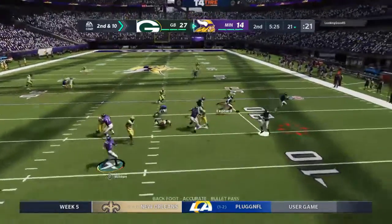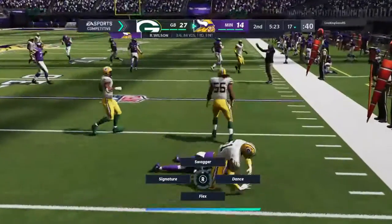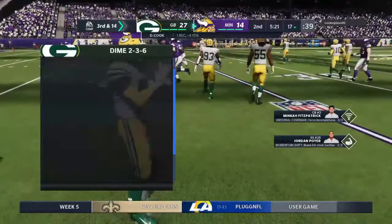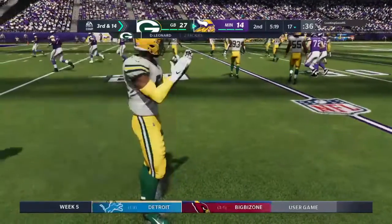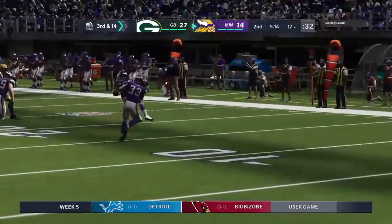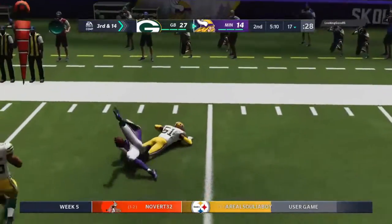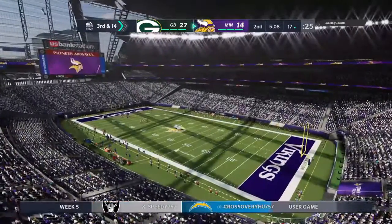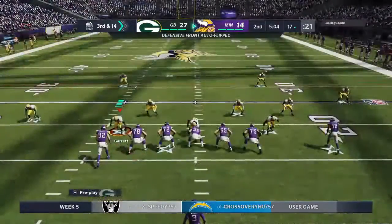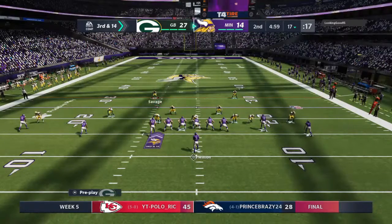On 2nd down, here's Wilson. Setting up the screen for Cook. And he goes nowhere. He'll lose yardage back at the 17. Chalk that up as a 4-yard loss. And now it's 3rd down. Well, that last completion certainly not what they were hoping for, as now they'll try to convert on 3rd.